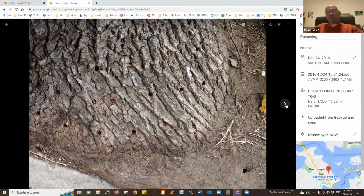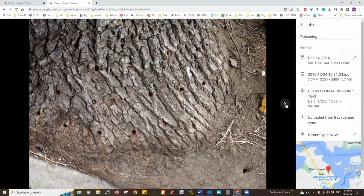This is pretty obvious that it's been poisoned. This is a camphor laurel. And camphor laurel is one of those lovely trees, beautiful trees that you can poison. And I've got a sample that was given to me by Wollongbar TAFE of a camphor laurel that had been injected and poisoned probably 20 times. And it ended up keeping on growing, occluding over those injection holes and continuing to grow. If you want to see a copy of that picture, email Peter and I'll put it on the Dropbox. I think it's pretty great to see. So camphor laurels are hard to kill.